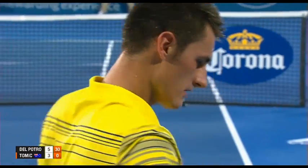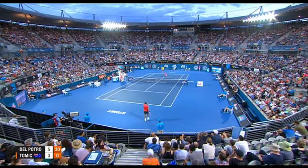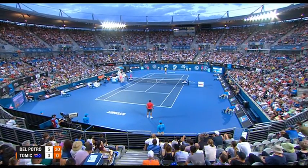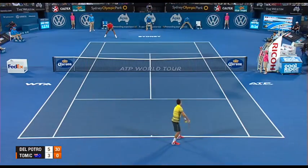Yeah, let's go back to that first point. I mean, Del Potro rifled that forehand return, but it was a first serve. It went in at 154k. I don't get that.